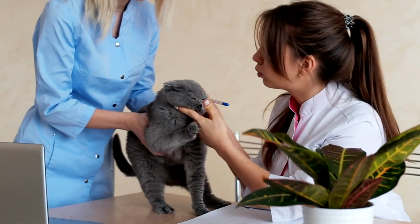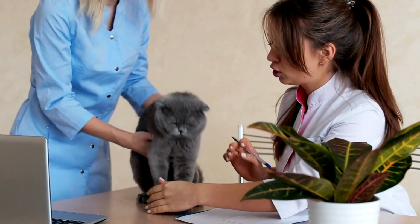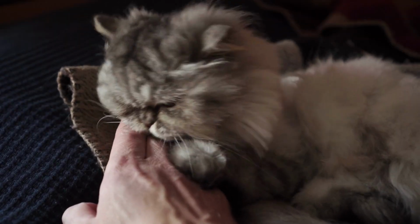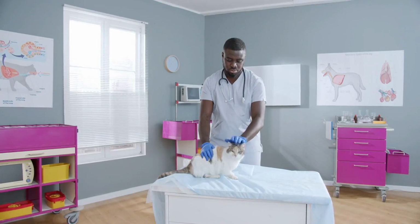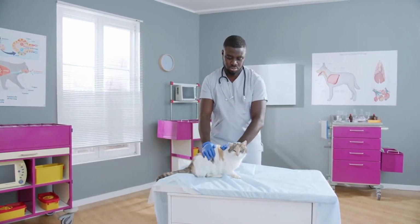It's important to take these sudden changes in behavior seriously, as they could indicate an underlying medical issue that needs attention. If you suspect your cat's biting is due to pain, a visit to the vet is essential. Your veterinarian can perform a thorough examination to identify any health problems and recommend the appropriate treatment.